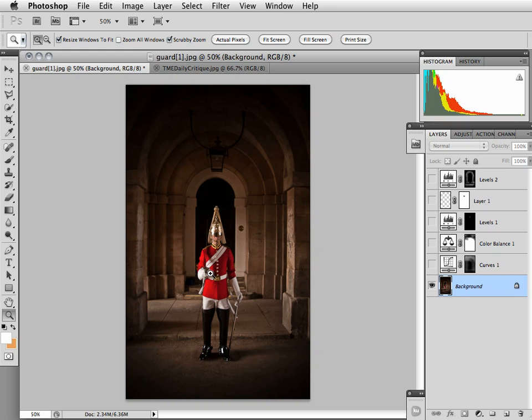Another thing that I'm enjoying here is the red of the guard's uniform and how powerfully that is coming forward for me as the viewer. A lot of things to enjoy about the image.